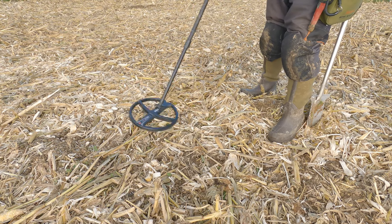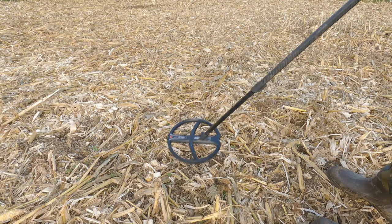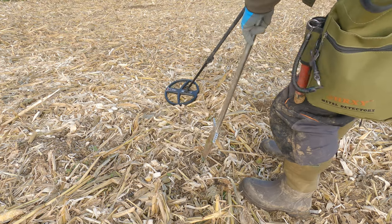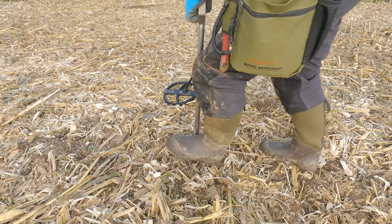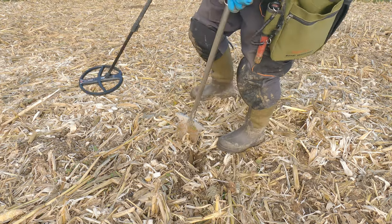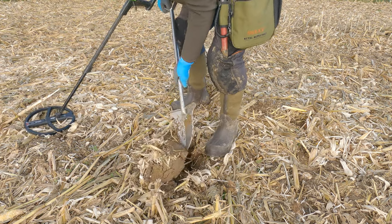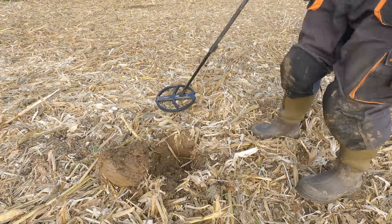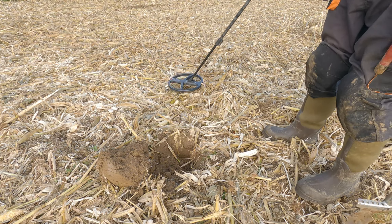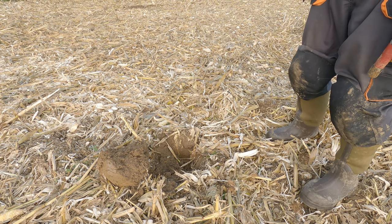77, 78 repeatable. Good XY. Let's see where it is. Oh, at least I'm out of the wind here now, behind a row of trees. Oh. It's in the clod, wherever it is. Right, let's have a look.